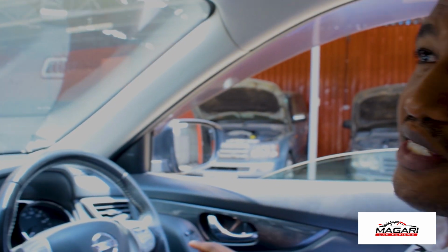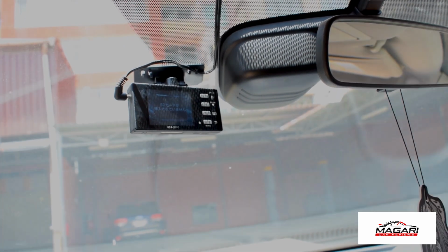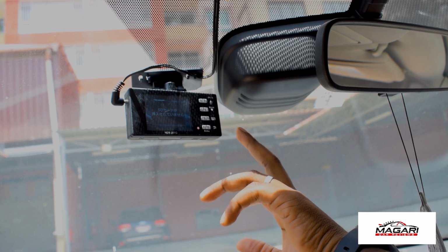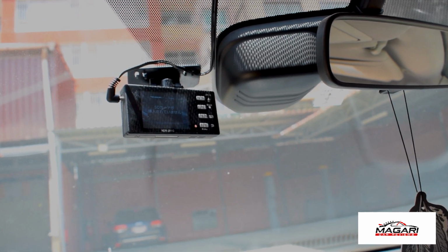Now the other thing about this car is it has the extra dash cam. This is a camera that records all your movements in the car, where in case of an accident, you can record it and remove the storage disk on it, the SD storage, and also download it to a computer if you'd like.